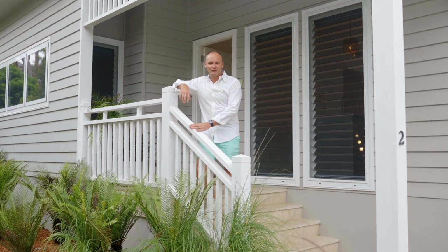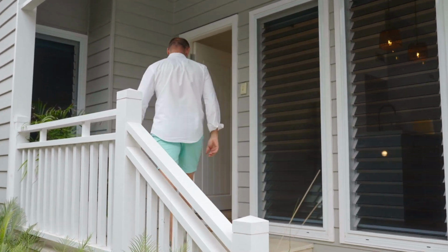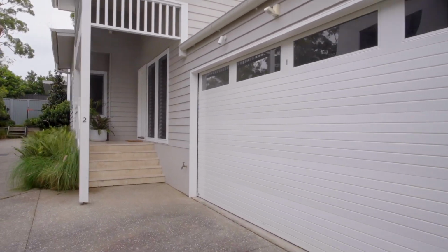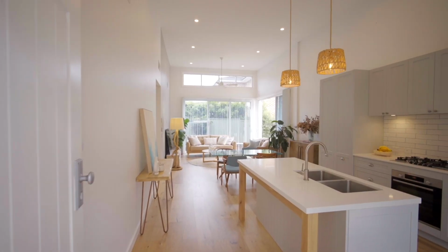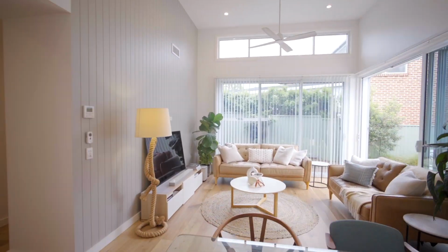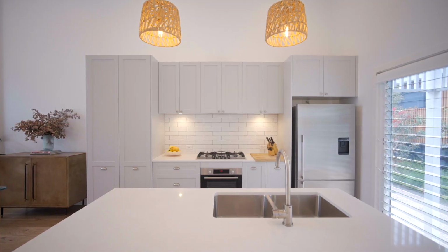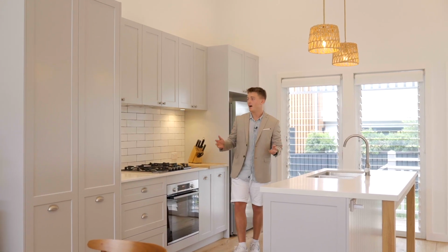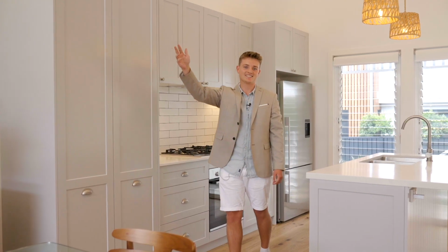If you're looking for single level living here in Carrigah South, you have to check this one out. This Hamptons inspired villa has ceilings that you just have to see to believe. I love this shaker cabinetry and the way the northern light flows through the living space.